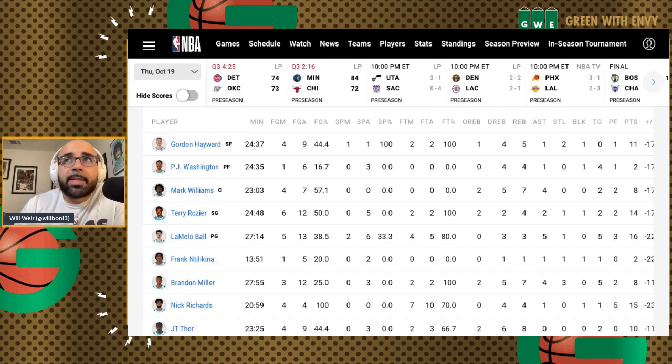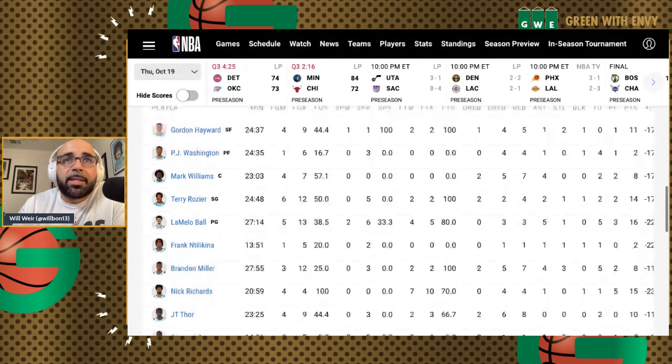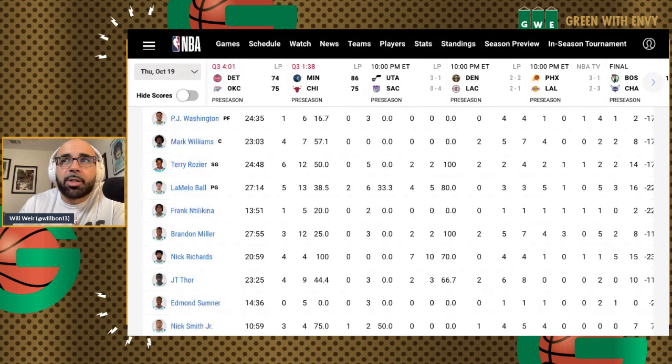For the Hornets, Gordon Hayward had 11 points and 5 rebounds, 4 of 9 from the field. Mark Williams, young guy, young center, finally a center. I actually kind of like the Hornets there. They've been trying to find a center for years. 8 points, 4 of 7, 7 rebounds for him. Old friend Terry Rozier, 6 of 12 from the field, 14 points. LaMelo Ball, 16 points on 5 of 13 shooting. Got some bench contributions late from Nick Richards, 15 points for him.